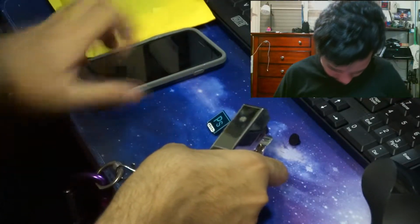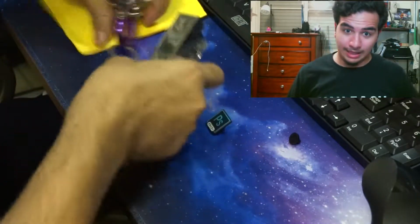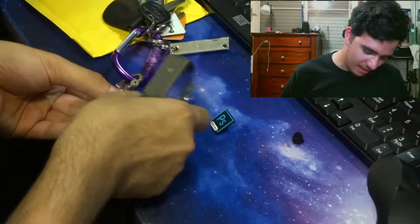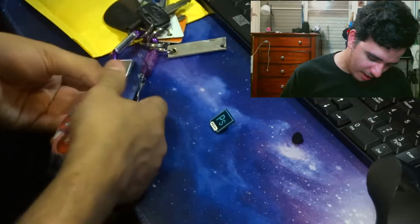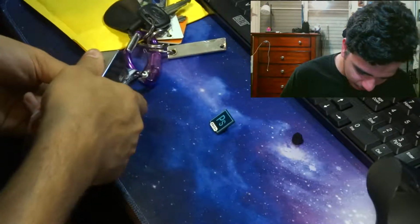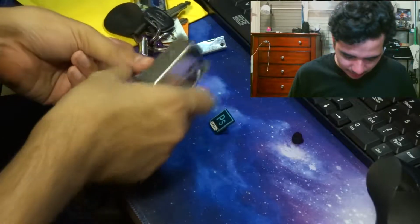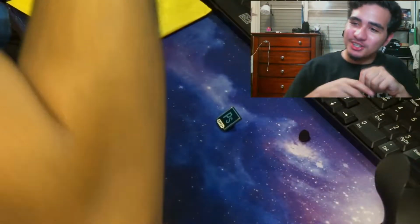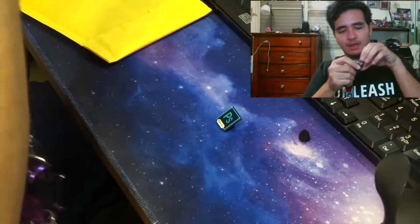Get the phone out of the way. It's actually gifted to me by one of my mom's friends' daughters that I'm really great friends with. And to be honest, I hate that it's breaking. And there we go. I saved it. I'm pretty sure it's because of the weight of the keys. But other than that, this is the pin. Now I'm gonna put it on.